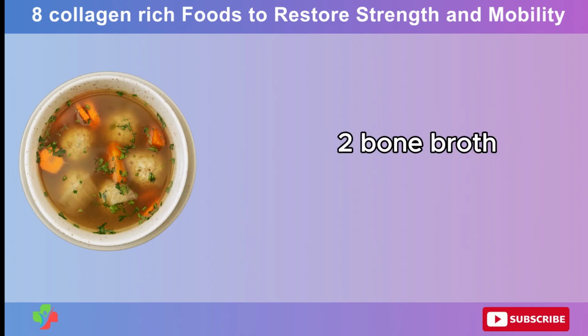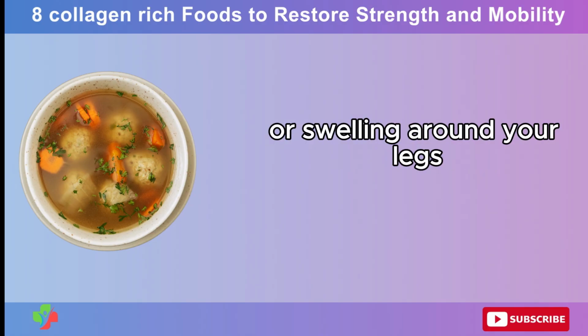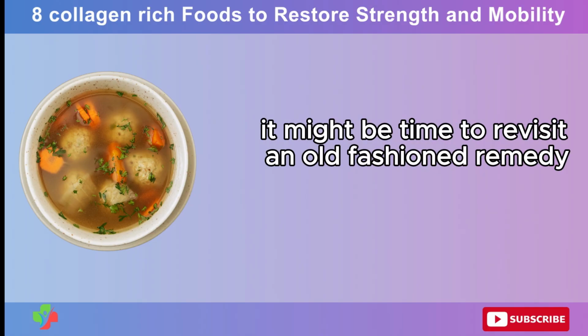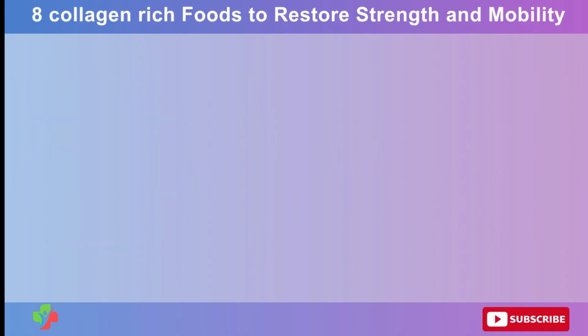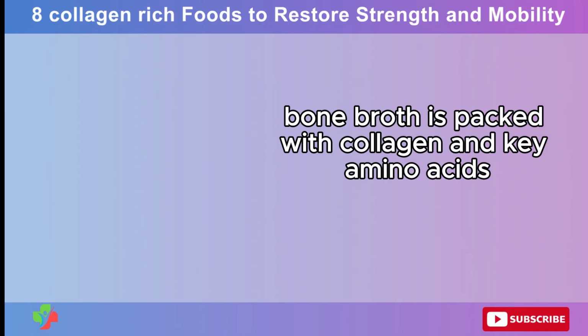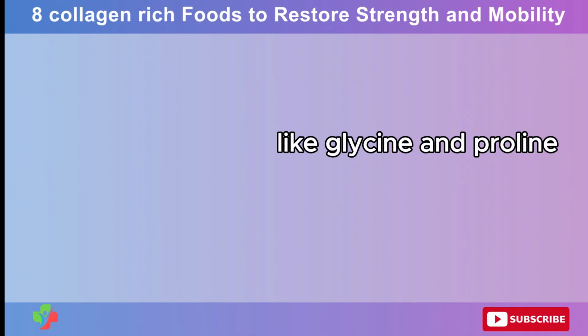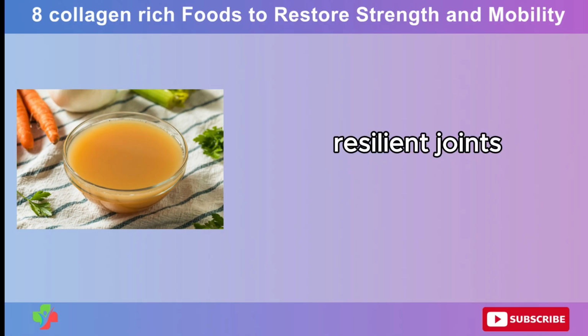2. Bone broth. If you've been struggling with stiff knees or swelling around your legs, it might be time to revisit an old-fashioned remedy that's making a comeback: bone broth. More than a warming comfort food, bone broth is packed with collagen and key amino acids like glycine and proline that your body needs to support strong, resilient joints.